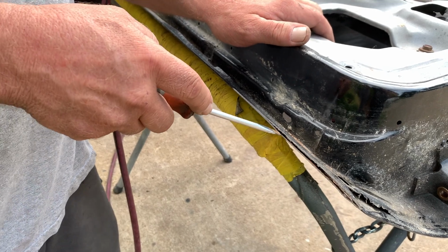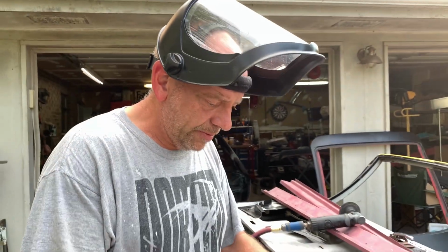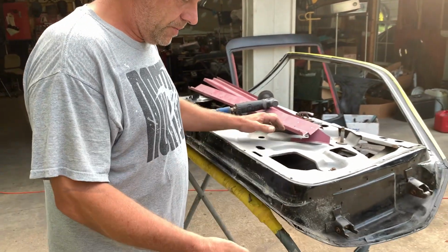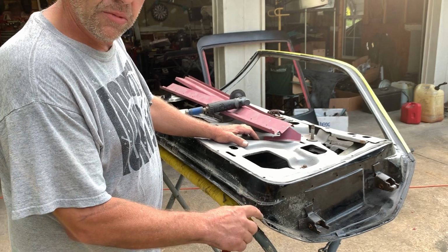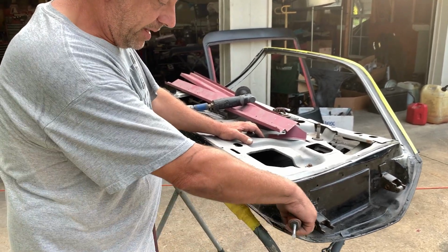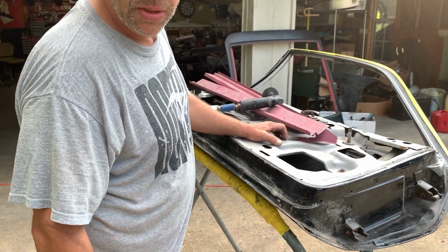Outer skin, inner skin, or the lip separates? It's just where the outer is folded over. So you've got an outer skin with an edge, and then you've got the inner structure, and it's folded over the inner structure. Right, and that's what holds it in place. There you go.